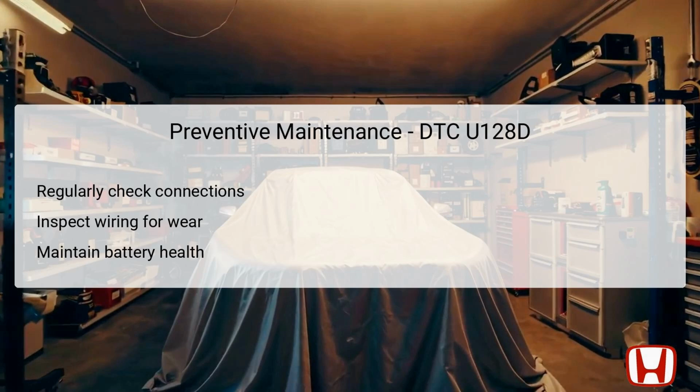Preventive maintenance is key to avoiding issues like DTC U128D in the future. Regularly checking the connections throughout the vehicle's electronic systems can help prevent loose or corroded connections from causing communication faults. Conduct inspections of wiring to identify any signs of wear or damage that could lead to shorts or opens, particularly in areas prone to movement or abrasion.